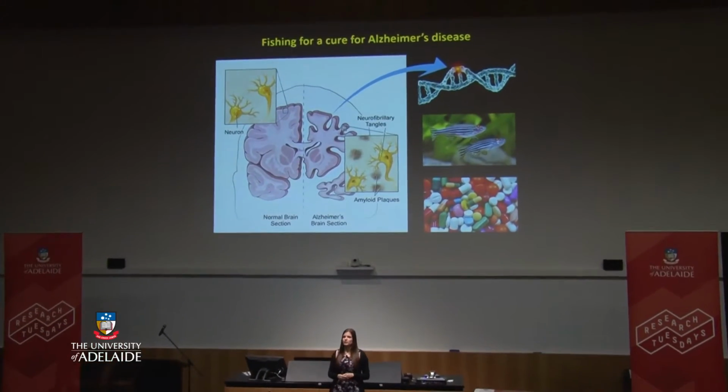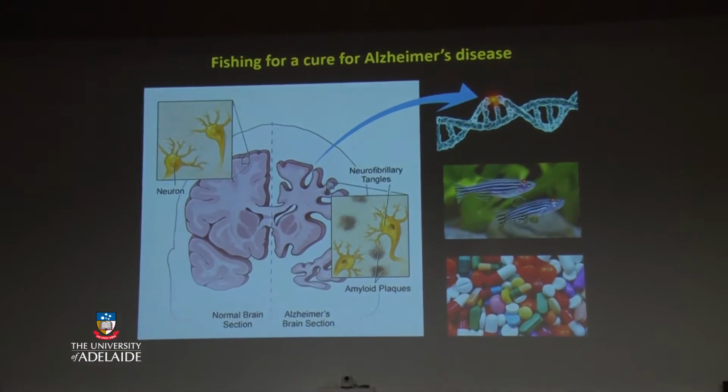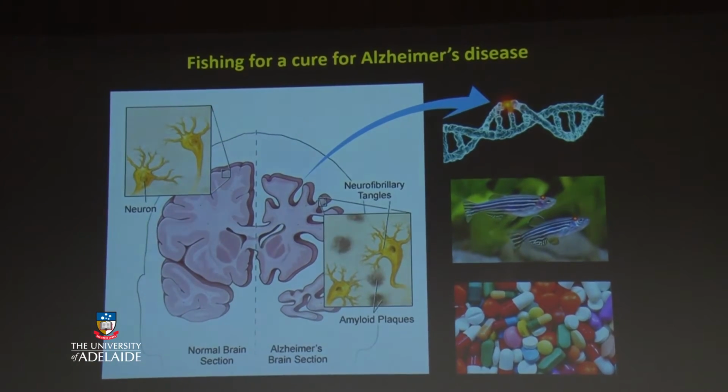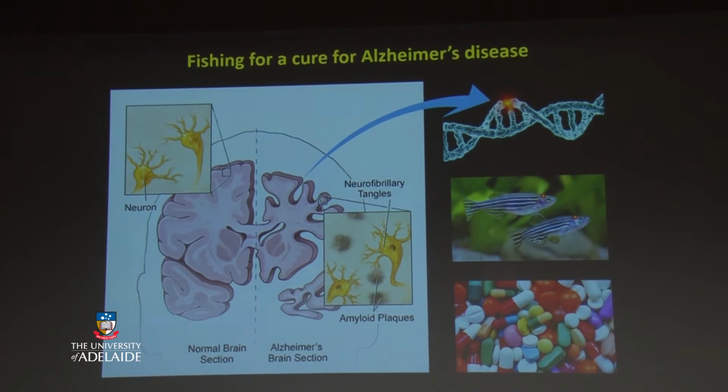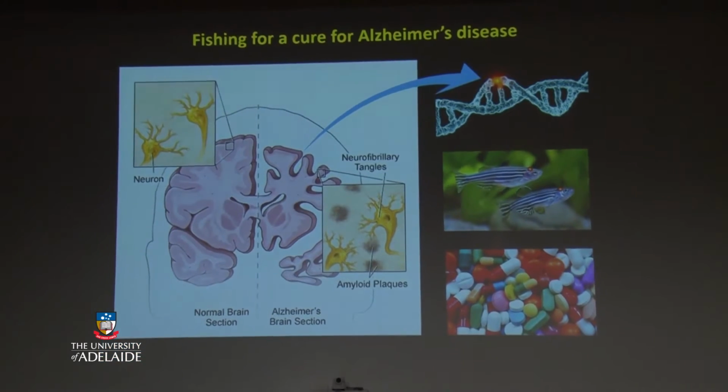I'd like you to imagine you're in a room full of strangers. You feel anxious because you don't know anyone. Now imagine being told that those strangers are actually your close friends and family. You've simply forgotten them. It's a scary thought, isn't it?